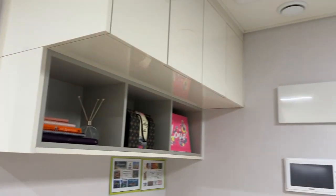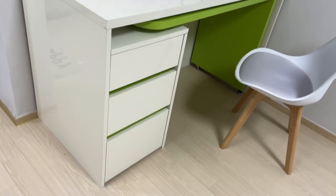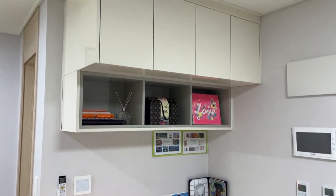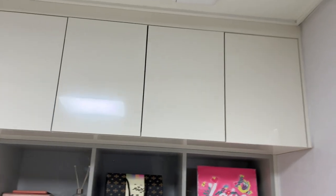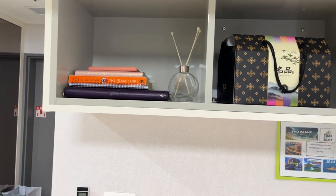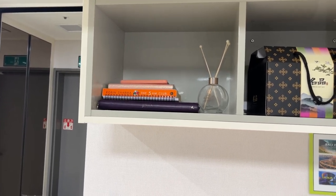Right next to my kitchen would be the place where I spend, I think, most of my time. This is my workstation, my entertainment area, my dining room. So I spend most of my time here. On top, we'll start on top. This is my storage, more storage area. I have my small suitcase in there, as well as my painting things. I put the books and my journal here for this video, but I think it works and I'm going to keep it like that.